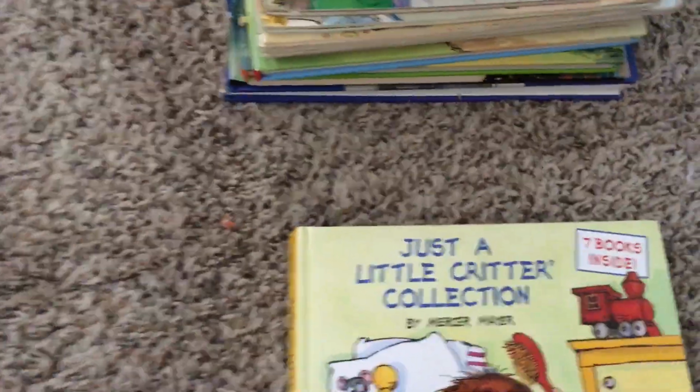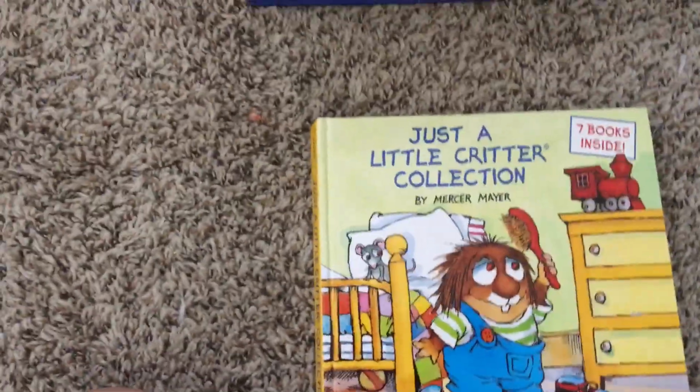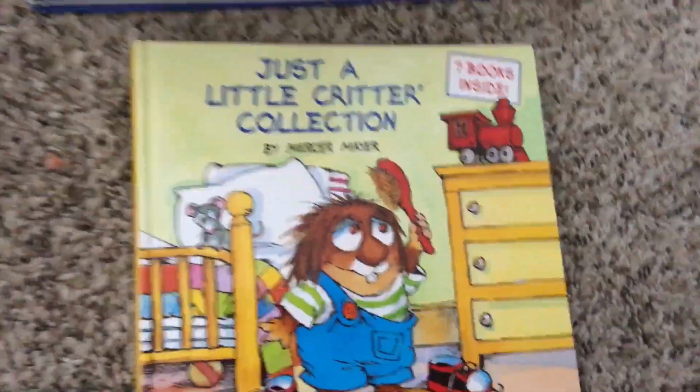They have probably about maybe 90 each of these Little Critter books because they love them.